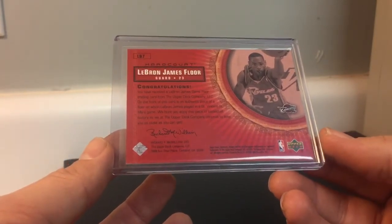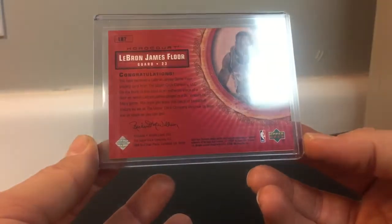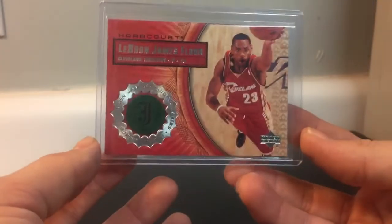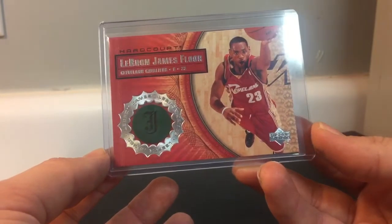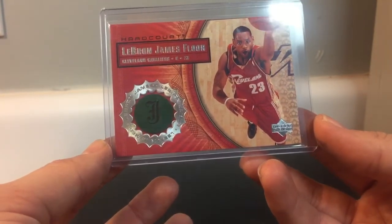With LeBron rookies, buying them raw, I've said it before, you are really rolling the dice, because anybody that's had one in decent shape on any LeBron rookie would have had it graded by now. So buying a raw LeBron is risky. But that one was in good shape, and I wasn't out much money if it did have a bend in it or something.